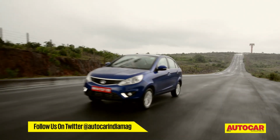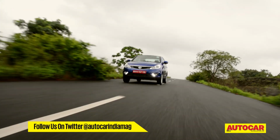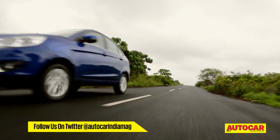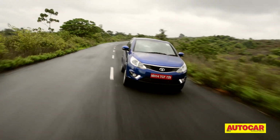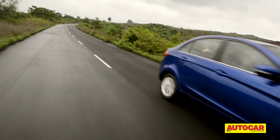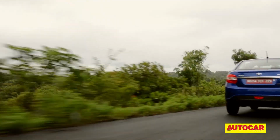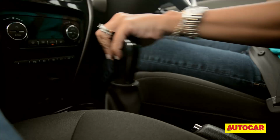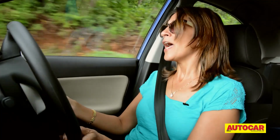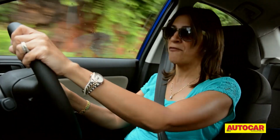The 1.2 Revotron has a lot of promise when you first set off. It's very smooth, part throttle responses are not bad, so you expect a lot more. And although it's quite drivable in regular city conditions, it falls short out on open stretches of road and overall feels underpowered. Now this engine works in 3 different modes. There's Eco, for those who are worried about fuel efficiency and the daily dip in the wallet. There's the City mode, and there's Sports mode, where you do get a little more out of the performance.